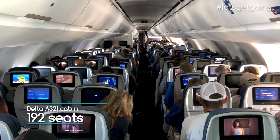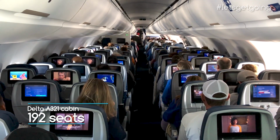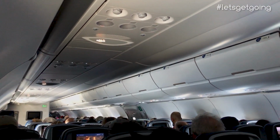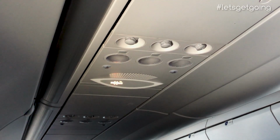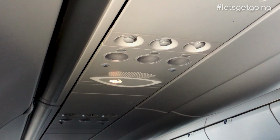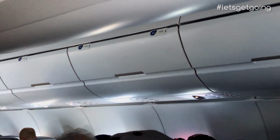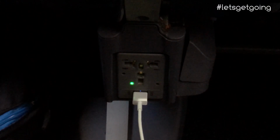Well, the A321 that I experienced can accommodate up to 192 passengers. I found the cabin to be in really good condition overall, and passengers benefit from individual reading lights and cool air vents above each row. The overhead lockers offer plenty of space, which was much needed on this very busy flight, and luckily for me, power was available under the seats.